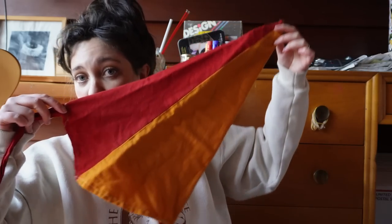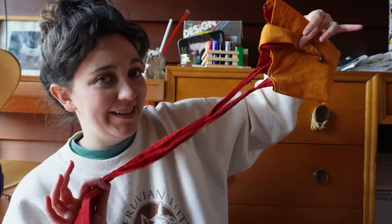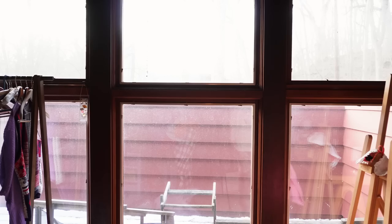Did I mention it came with a hat? I knew it was orange and red, but seeing it in person, it's giving Ronald McDonald. So maybe we'll be doing a Ronald McDonald, but make it court jester cosplay. Can't believe I've done this. It's laundry time. Making soup, making soup, making soup. Oh boy, oh boy.